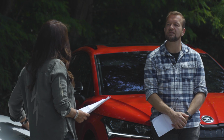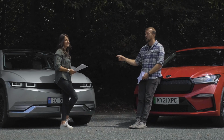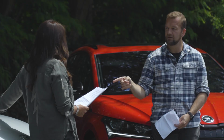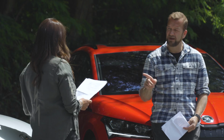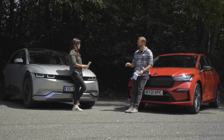Yeah, what about warranty? Well, I think the Hyundai wins on this one. I win again, do I? The Hyundai wins, not Ginny. That gets a 5-year warranty, and this one only gets 3, but they both get an industry standard 8-year, 100,000 mile battery cover. So, yes, I would say you win. Actually, I'd just say you win.